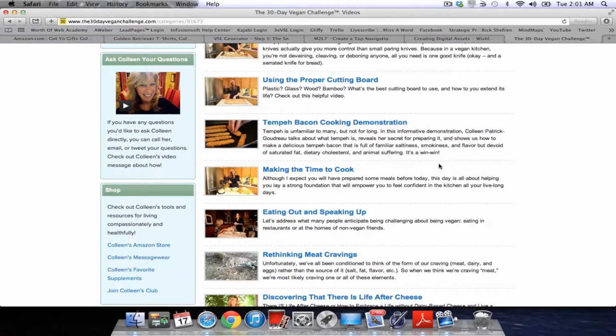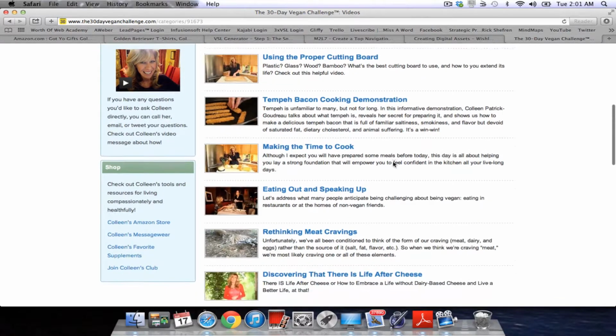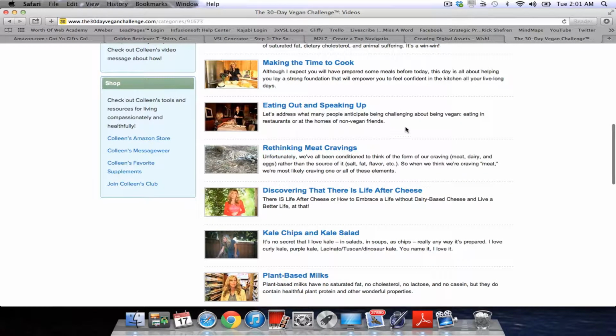One of the things that people that eat meat really like is bacon. Probably bacon and cheese are the things that they find the hardest to give up. And we have a recipe in here that uses tempeh. A lot of people don't even know what tempeh is. It's made with maple syrup and liquid smoke, and it is to emulate bacon. Anyway, she has a recipe about that, and eating out and speaking up for what you want, asking for alternatives.